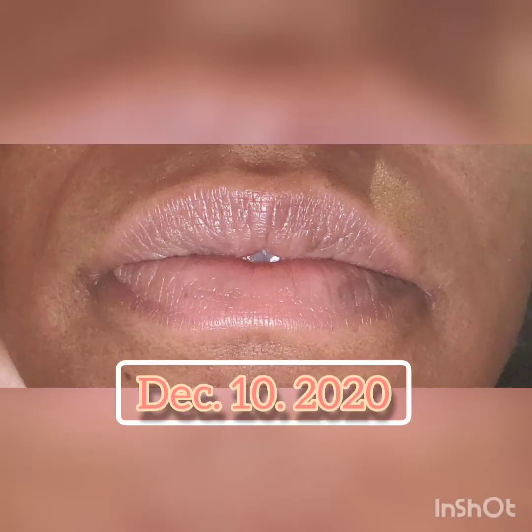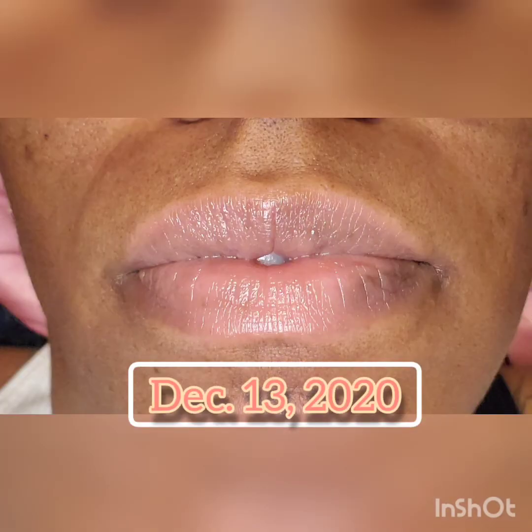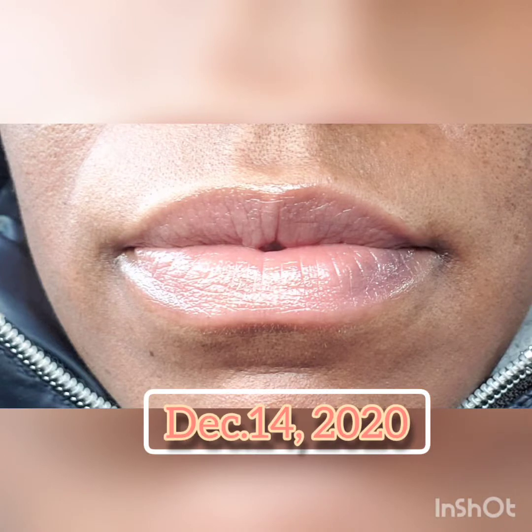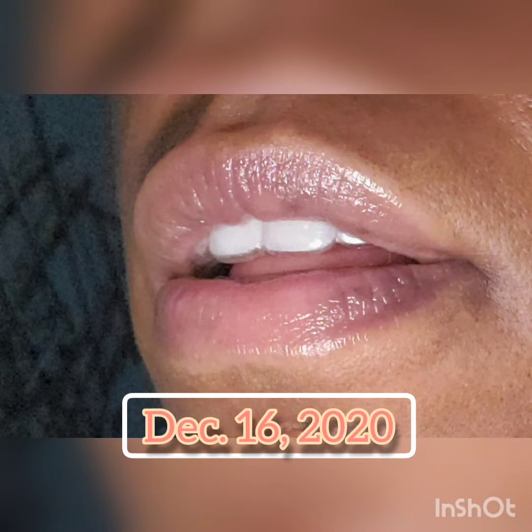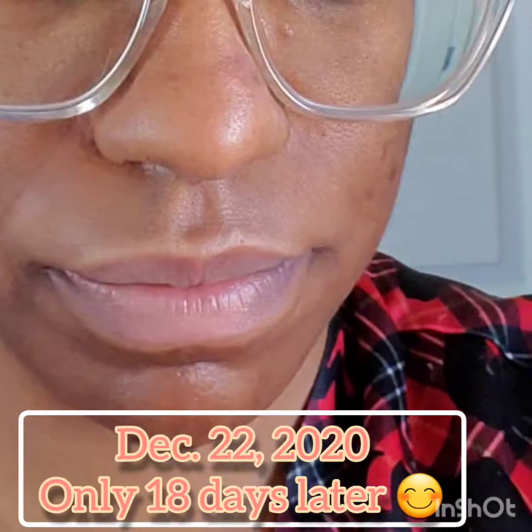Here is December 10th. As you can see, I'm making more and more progress. Here is the 13th, still looking good. And actually on the 14th, I was really outdone, oh my God. So I just kept trying to take pictures to keep track. Here's the 16th. That's another side view. I'm going to show you the other view here in a second. Here you go. As you can see, just beautiful. So now I'm going to show you how I actually apply it.